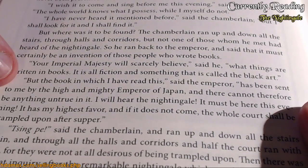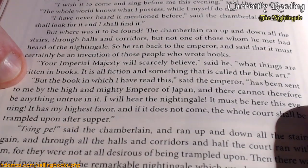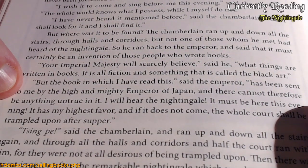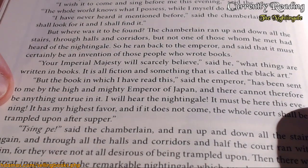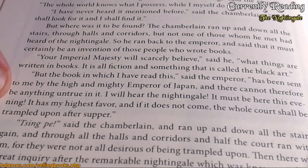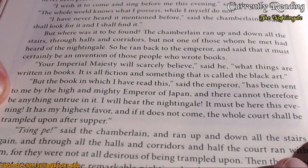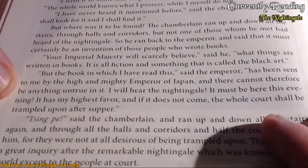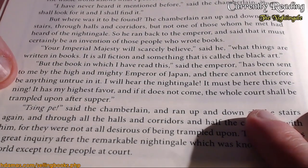Well, that's an escalation. "But the book in which I have read this," said the emperor, "has been sent to me by the high and mighty Emperor of Japan, and there cannot therefore be anything untrue in it. I will hear the nightingale. It must be here this evening. It has my highest favor, and if it does not come, the whole court shall be trampled upon after supper."